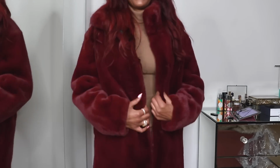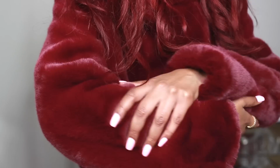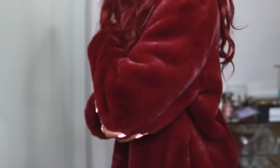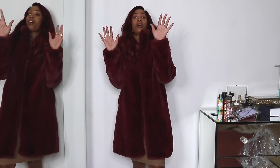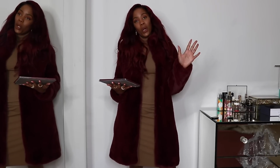I'll come up close. I don't know if I did in the try on or not. Oh, I just wish you guys could touch it through the screen. It's just so plush. So lovely. But yeah, I'm gonna go on. So let me wrap this up. This is my 5th and final coat. So that completes my Mango coat haul. These were my top 5 picks.